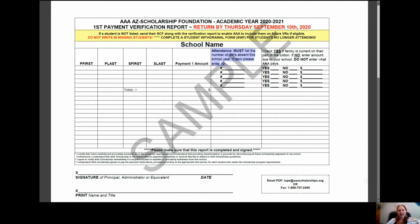Attendance. Attendance is crucial. Again, our donors donate and we award scholarships based on the expectation and the understanding that students are going to be attending private school. So attendance is essential. So here's where you would list the number of days absent for the school year. If it's 0, enter 0. Please don't leave anything blank. We assume that you accidentally missed it. So please make sure that you write that in.